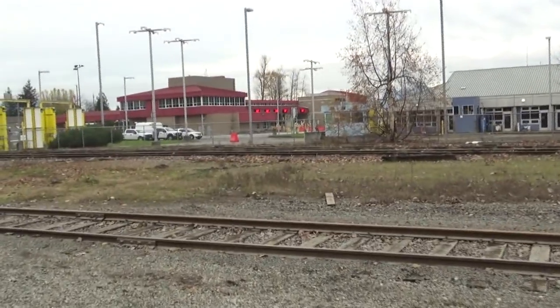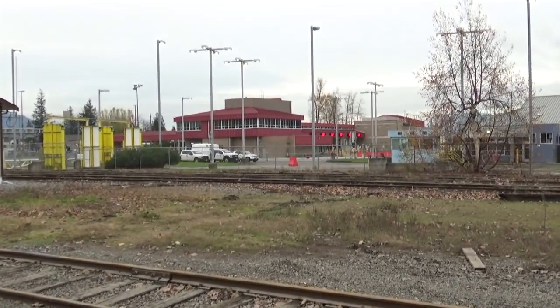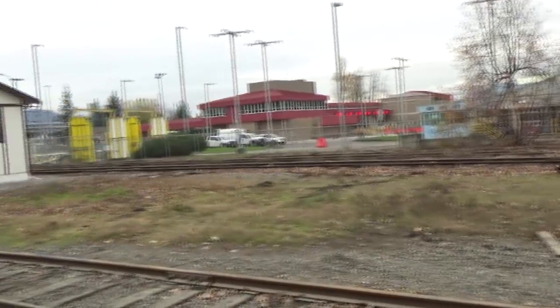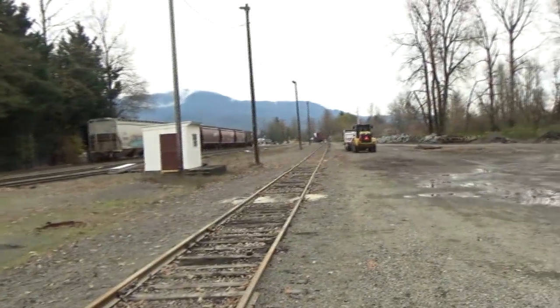Right in front of you, that's the border crossing between the United States and Canada. The red building, that's Canadian Customs. And this building right here is U.S. Customs. This is the Sumas Depot right here. Let's take a look up the yard.